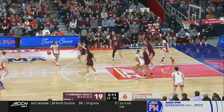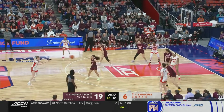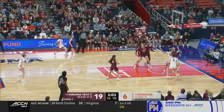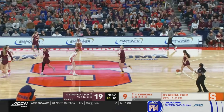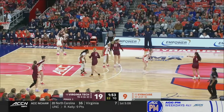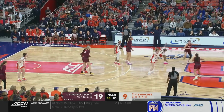Well, you want to run Virginia Tech off the line, but you don't want them to get all the way to the basket. And you see other people scoring. You haven't heard from Liz Kitney for a while, but you don't need to. You have these people scoring. Finally, a three-point shot for Dyaisha Fair there. 21 points a game. That's her 70th made three of the season, Helen. Well, watch the next time they're going to come out on her. Watch and see if she drives around her defender.